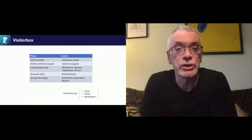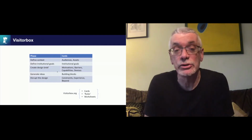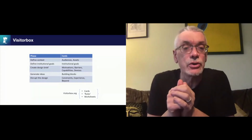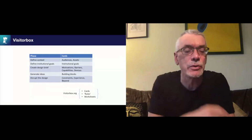Well, you can read them for yourself. If you take a look at Visitor Box, you'll see the cards there. You can download them. There are suggested rules and a cheat sheet of how to get started quickly. And there are also some worksheets you can get your participants to fill in. So take a look, and if you're into museum design or experience design, have a go with Visitor Box.